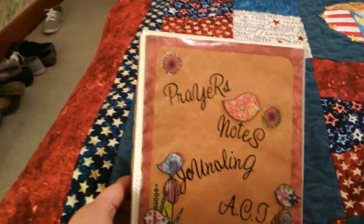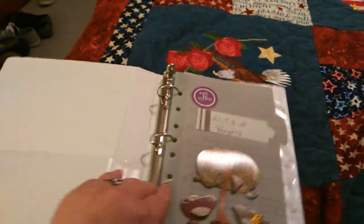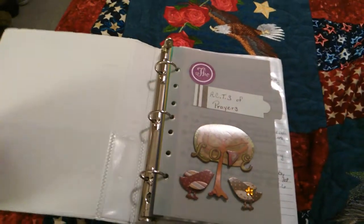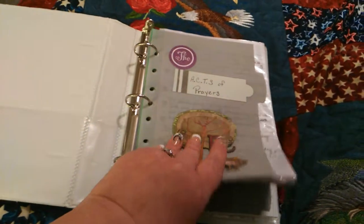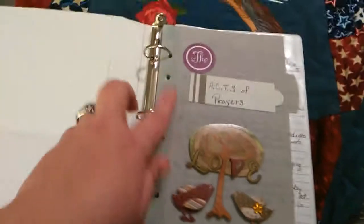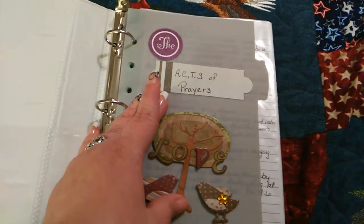Of course, mine says prayers, notes, journaling, and the ACTS, which I'll show you here in a minute what that stands for. You also find, not in the craft aisle, but in the stationery aisle at Walmart, this 3-ring binder, these smaller dividers, and the paper and the page protectors. The stickers, however, came from Dollar Tree, and they're kind of 3D, which I really love. They really stand out, and yes, they really stick well on here.